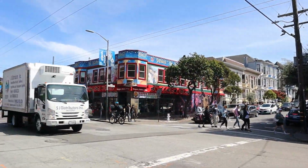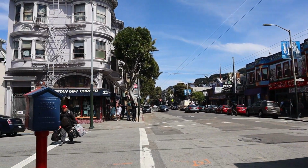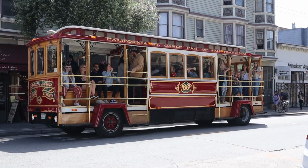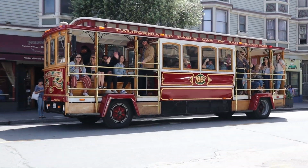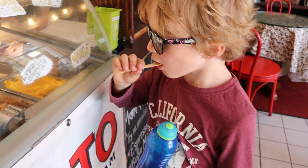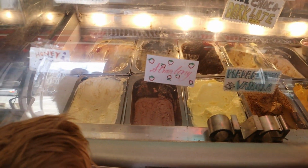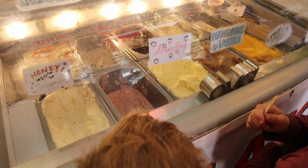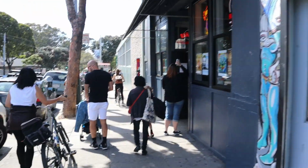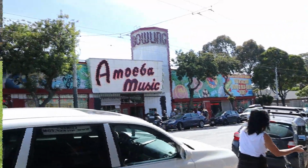Okay, so next is Haight Ashbury, and this is just a really cool place to just take in the sights and have a coffee if you can and just enjoy the atmosphere. It's a real hodgepodge of super cool cafes. You can go for an ice cream sample, just go there and take it all in, the music, the smells. Yeah, it's a great place to go, and it's a really, really nice place to grab a coffee.